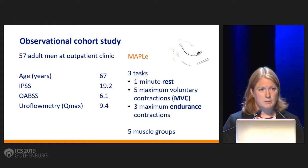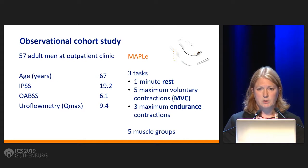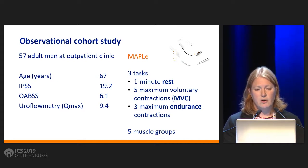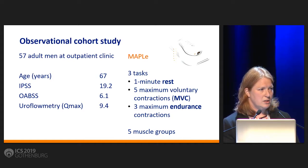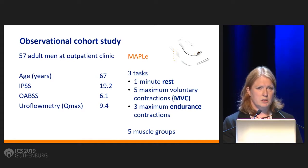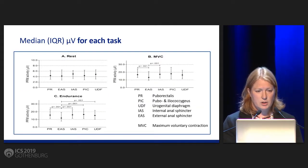All men had a MAPLE measurement, including the 3 tasks you saw before. That is a 1-minute rest task, 5 maximum voluntary contractions, and 3 maximum endurance contractions. And we calculated the average muscle activity in microvolts for the 5 muscle groups that can be measured with the MAPLE device. Here you see the results.